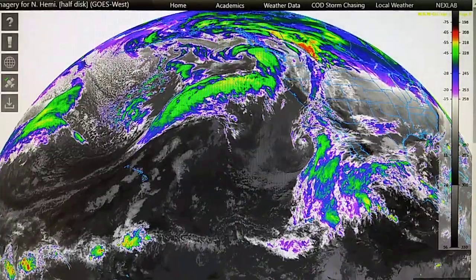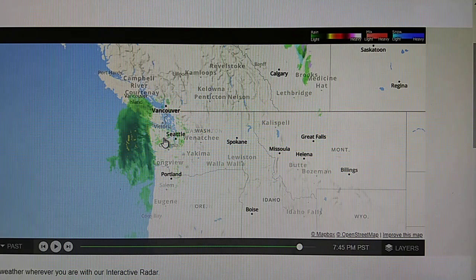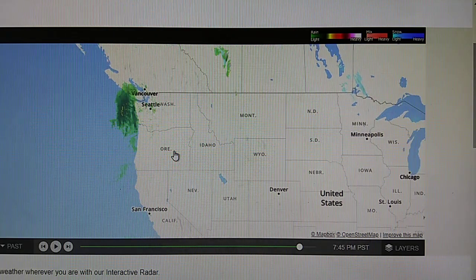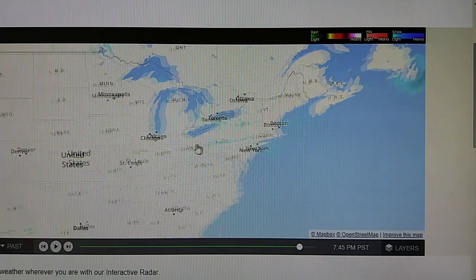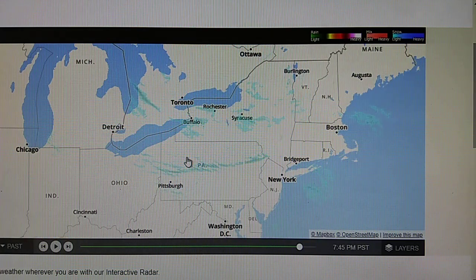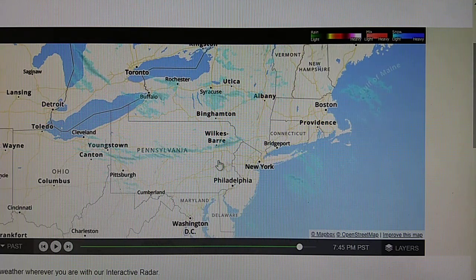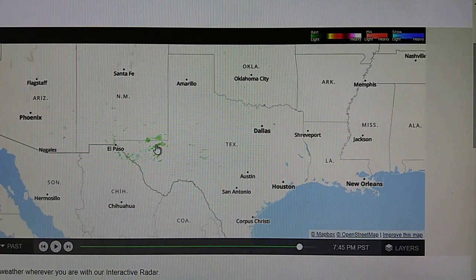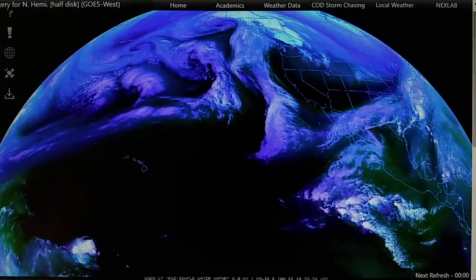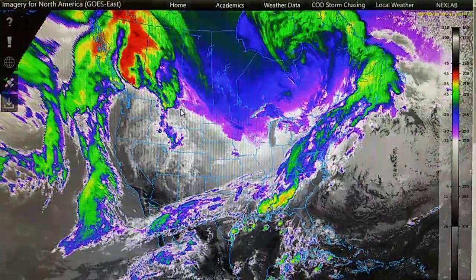Okay. So there's the rain off of Washington State right there. You can see that. That's about it for the west coast. Over here on the east coast, there's some snow falling in Pennsylvania, New York, upstate New York. You can see that. And offshore of Long Island. Okay. All right, next is the continental U.S.